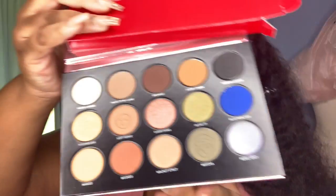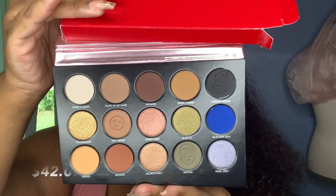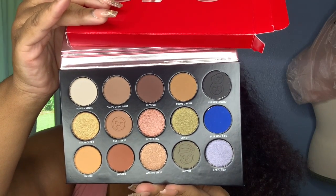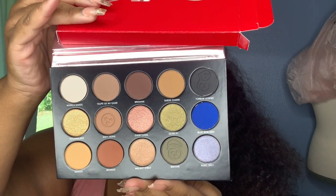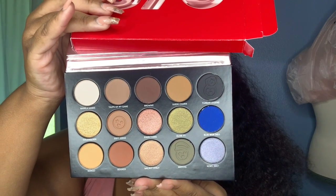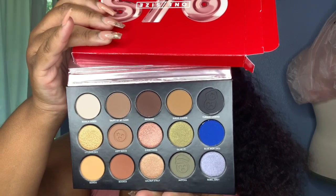And so it's 15 shades. We have black down to brown, down to some popping colors, and also some shimmers and mattes. Let me show y'all one more time. Those are the colors, $42 for 15 shades, super pigmented mattes, eye-catching shimmers, as well as some that are noted to be creamy, and a pop of color, which I think was probably that blue.